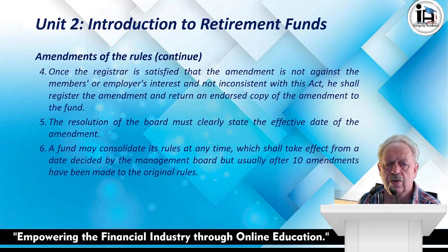Fourthly, once the registrar is satisfied that the amendment is not against the members' or employer's interest and not inconsistent with this Act, he shall register the amendments and return an endorsed copy of the amendment to the fund. The resolution of the board must clearly state the effective date of the amendment. And sixthly, a fund may consolidate its rules at any time, which shall take effect from a date decided by the management board, but usually after 10 amendments have been made to the original rules.